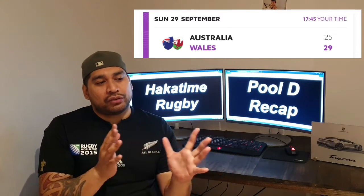Their defence was superior to Australia. They probably just dipped their heads a little bit and welcomed Australia back into the game in the second half. Australia were good enough to score points there. Wales obviously dominated the first half, both in points, territory, and in terms of the outcome. And Australia showed that they can still be strong.